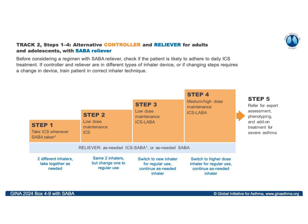In track 2, again, there are two different inhalers that you can take together as needed. And on step 2, you make use of a low dose maintenance ICS, wherein you make use of 2 inhalers, but you use the ICS containing inhaler more often than the as needed one, which is the SABA.